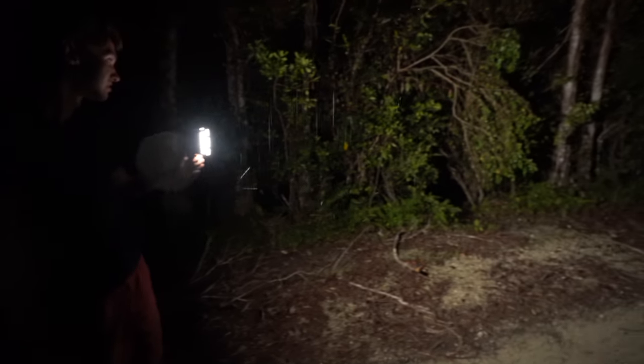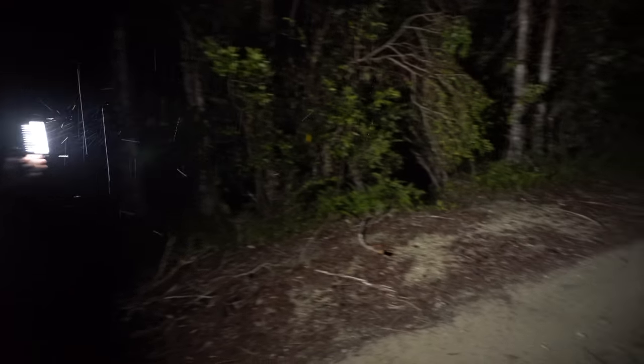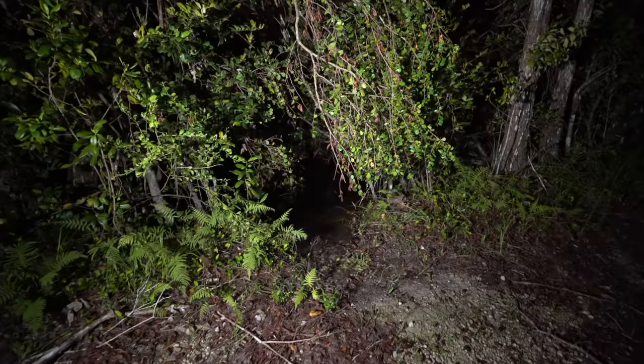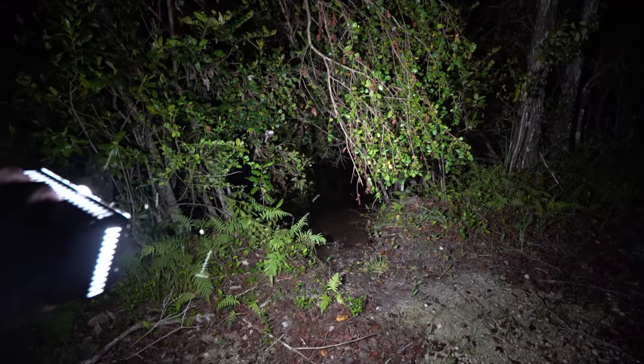Wait, shine it over here again. Holy shit, he's gone. Okay, he took off. I just wanted to make sure he wasn't coming back towards us. Here, shine it over here. Let's see if he's... Yeah, he wanted to get out of the rain. Yeah, he took off.